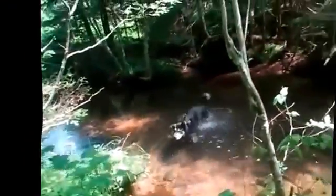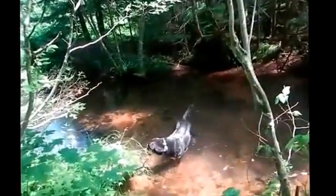Unbeknownst to Ben, there's a squirrel right there. There he's shining. Watch the sticks. Water nice and cool, Ben? Tastes good too, probably, eh?